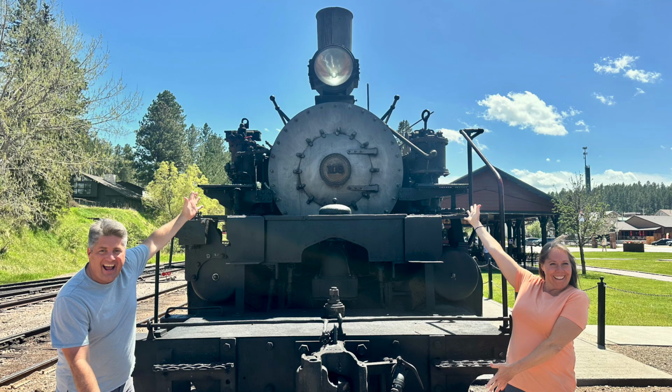You may have noticed from the map earlier that Mount Rushmore is right by the 1880 train, and you can visit it with us right now by clicking the video icon on your screen.